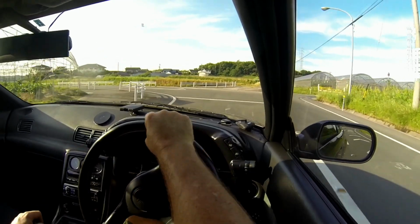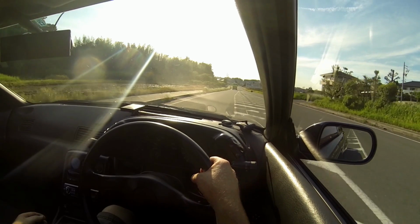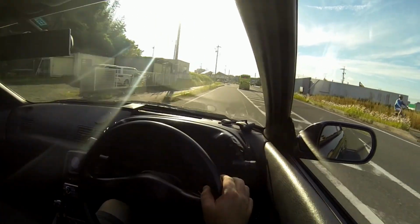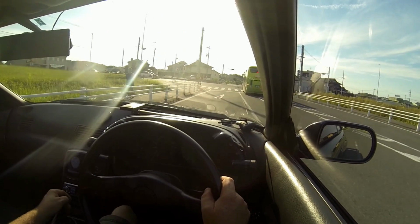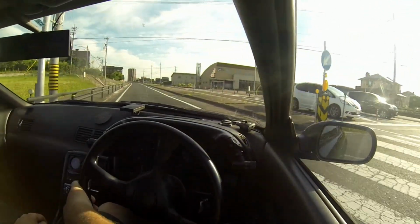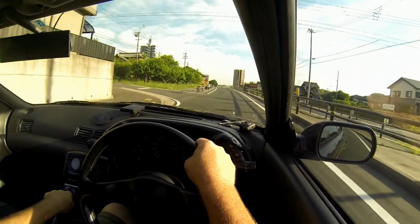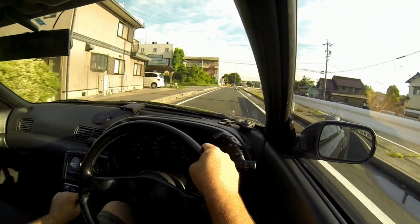Handle like they're on rails, these things. All feel nice.